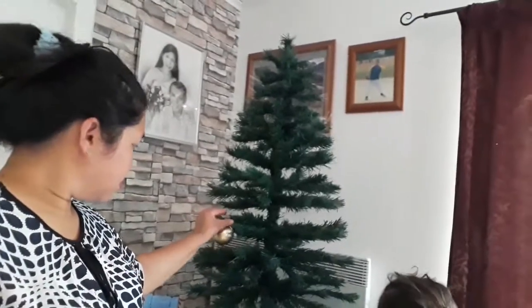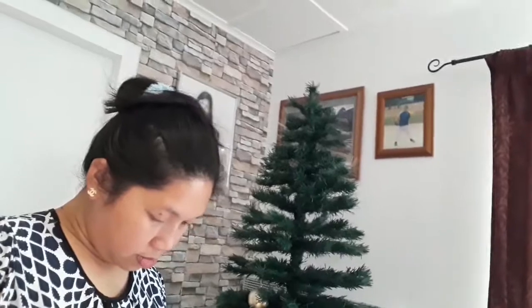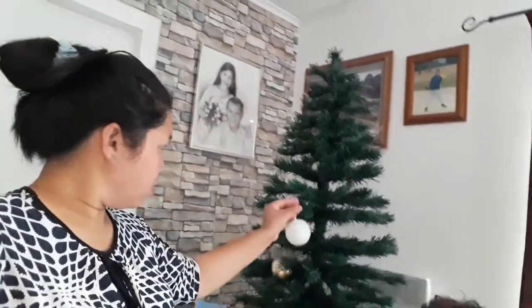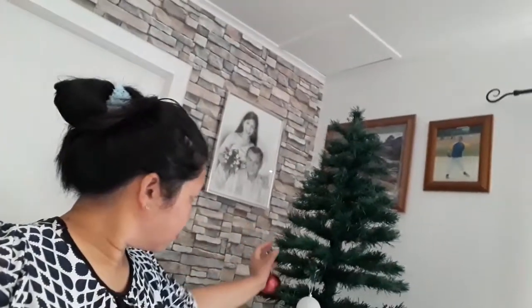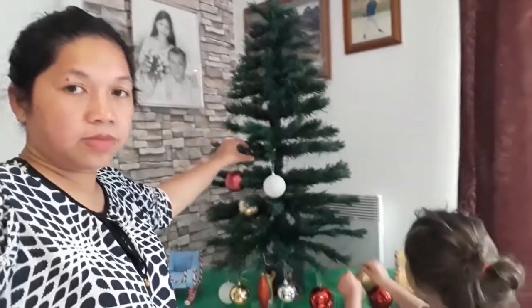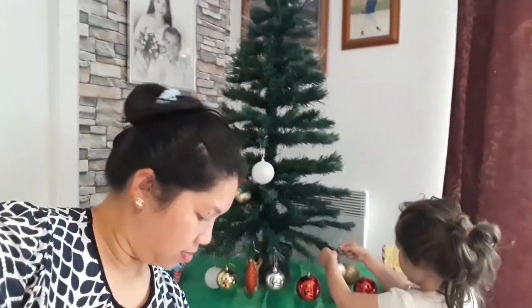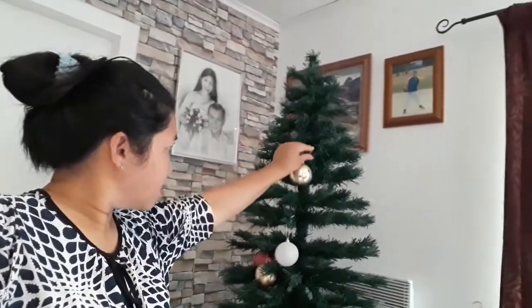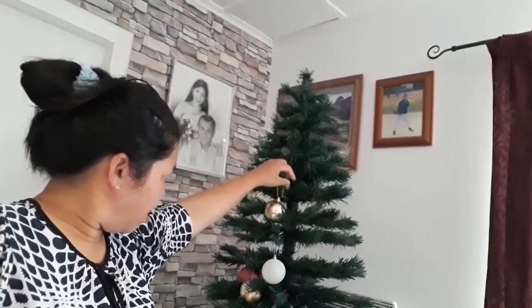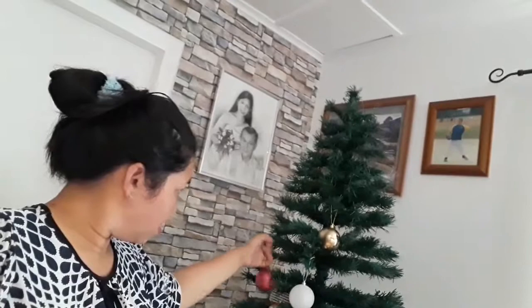Look how many Christmas balls we got. We only got Christmas balls. Gonna look for something else. I remember another Christmas, we had this star before, but now it's lost. You're gonna do the highest one. We have the golden one, we have the white one, we have the red one.